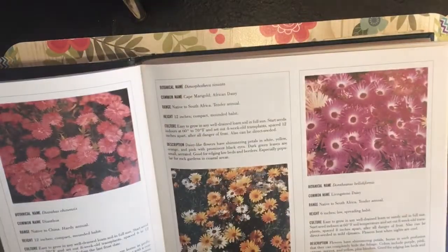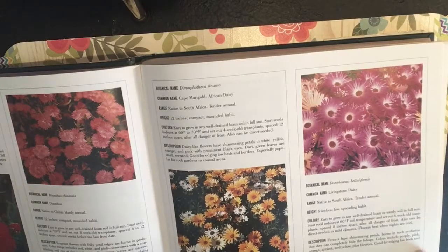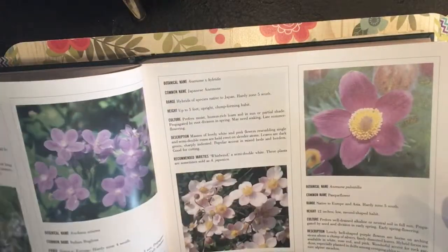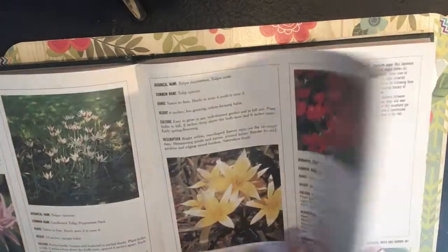I almost hate to cut it up. It's a really neat resource. It's got the name of the flower, the common name, where it grows, how large the plant can become, and it just describes it. So, I don't know. I'm not really going to want to tear it up, but that's why I bought it, and it was $1.